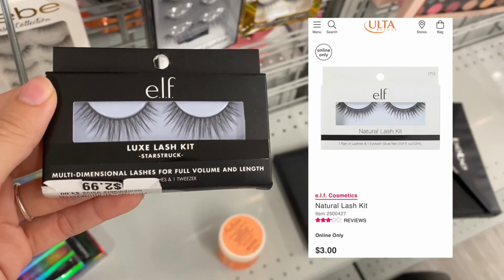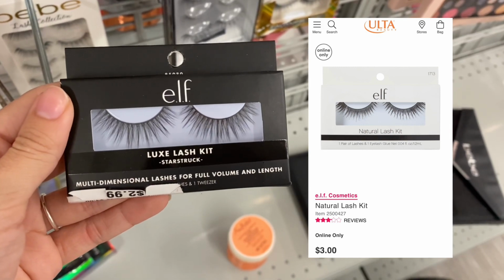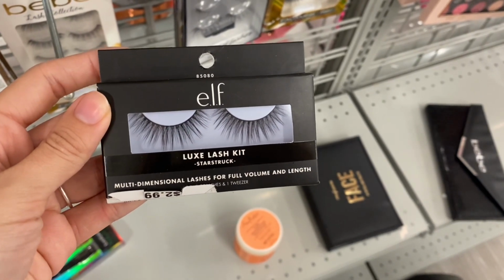Next we have some e.l.f. lashes. So this is a Luxe Lash Kit, and I couldn't find this anywhere on the internet, but the closest thing I found was a natural lash set, and I believe it was around $6, but it's only like $2.99 here at Burlington's.